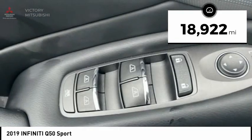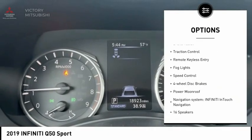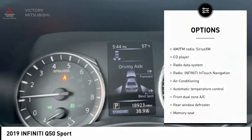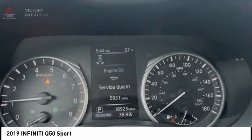Here are some of this vehicle's great options: rain sensing wipers, electronic stability control, alloy wheels, brake assist, traction control, remote keyless entry, fog lights, speed control, four-wheel disc brakes, power moonroof.